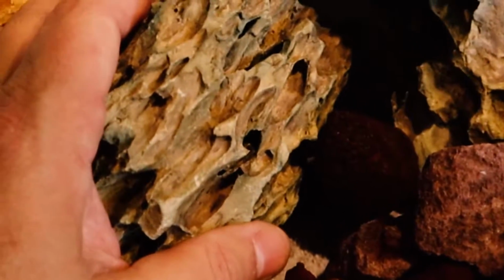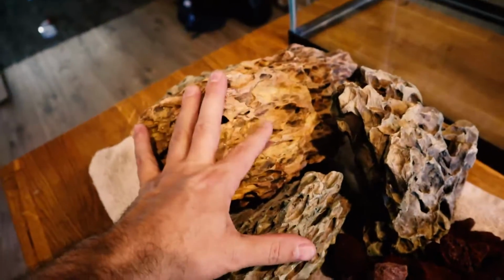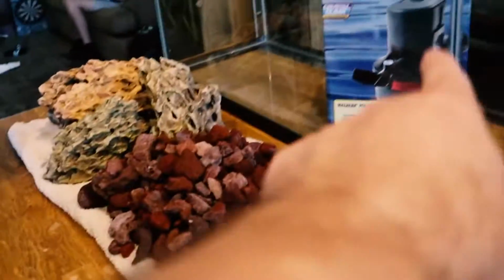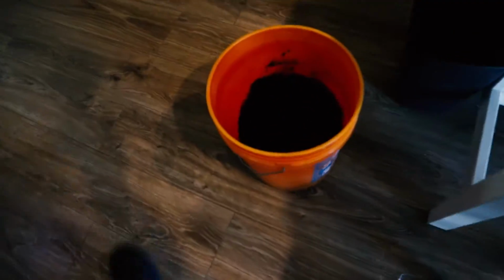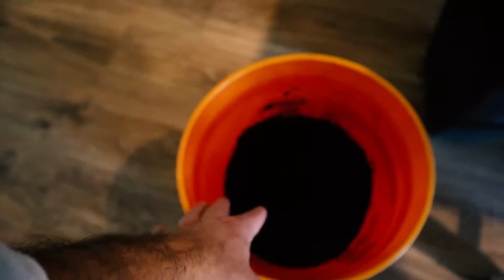We have some dragon rock. Is that what this is called? Dragon rock? Castle stone. No, I think it's called dragon rock, but we'll call it castle stone. So we have this. We have the lava rock. We have the tank, the filter. We also have a 5 gallon bucket of black substrate, planted aquarium substrate. And yeah, we're gonna put this thing together, right, Max?